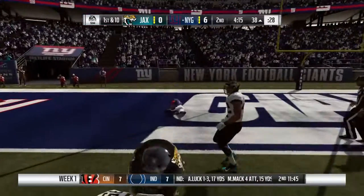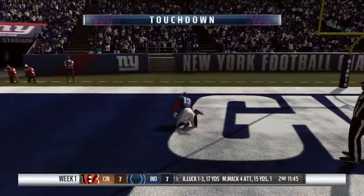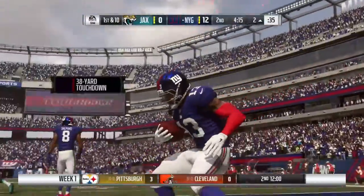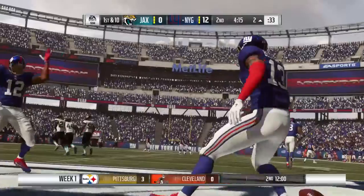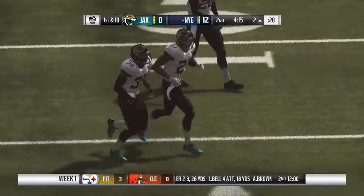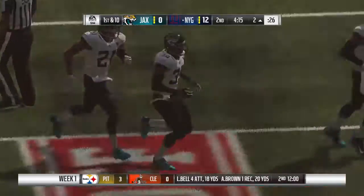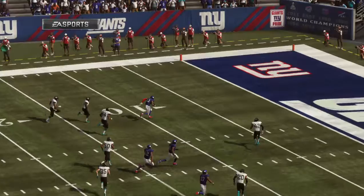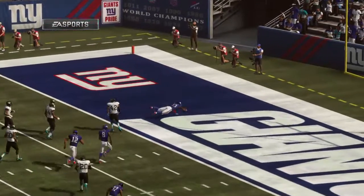Caught left side. It's Beckham. Touchdown, Giants. Odell Beckham. Already his second touchdown here in this opening weekend. And the Giants are able to grow their lead. And when a Hail Mary is completed for a touchdown pass like that, I think any defensive coordinator just puts their face right into their hands.